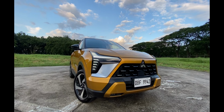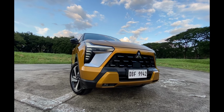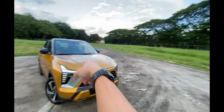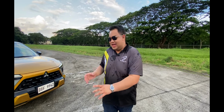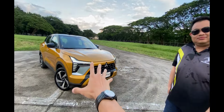The X-Force's modern and sporty aesthetic makes it appealing to wide audiences, especially us. Personally, I love that color. The overall aesthetic of the car is very modern, very futuristic. It's very aggressive yet elegant.